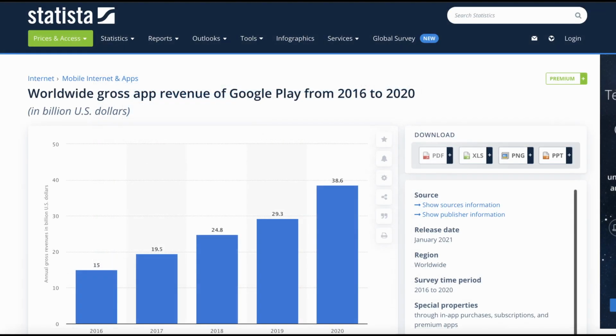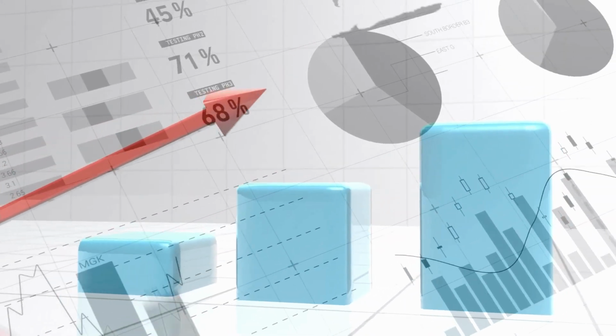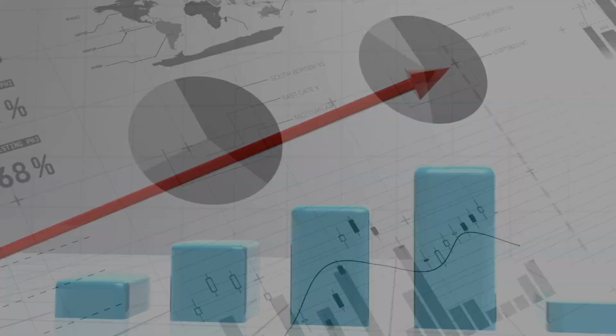In 2020, the digital content platform Google Play generated gross revenues of nearly $40 billion through mobile apps. This is a global consumer spending increase of about 25% compared to the previous year.